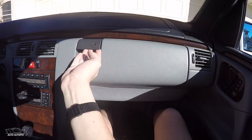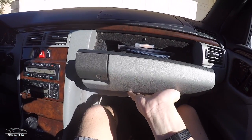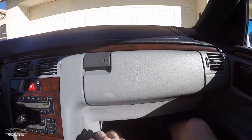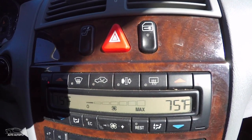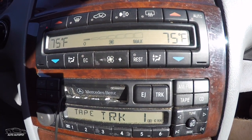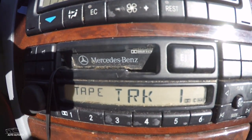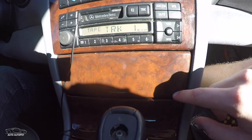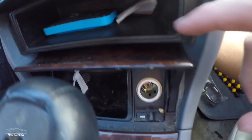So over here you have your glove box, which is pretty small, but it still does the job. Holds all the essentials, your insurance, your manual, all that jazz. Moving over here, you have AC, hazards, door locks, then you got your climate control system, and then the radio and vintage Mercedes once again with the cassette player. Moving down here, you've got more and more wood paneling with some storage areas.